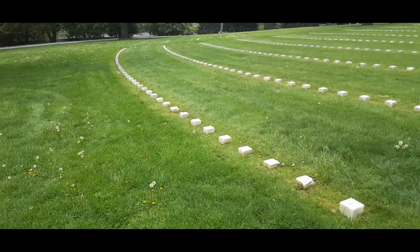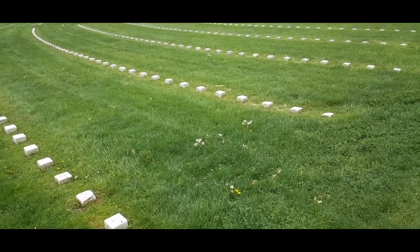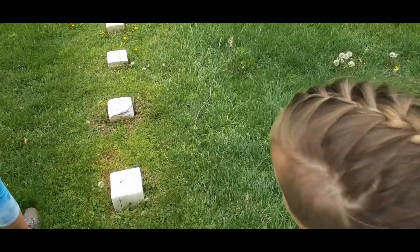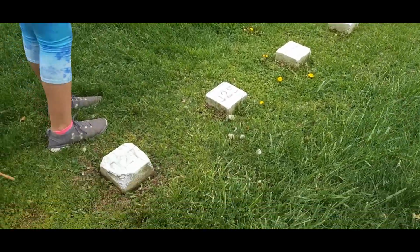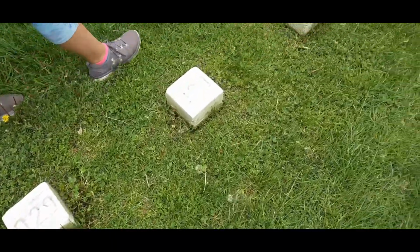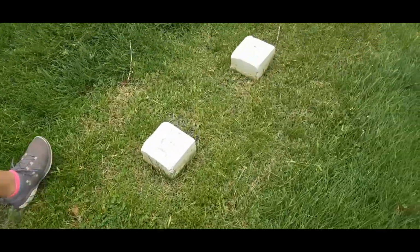These are all the fallen soldiers, but they don't know who they were, so they have numbers on them. 26, 27, 28, 29, 30. These are all the soldiers they couldn't identify. 32.